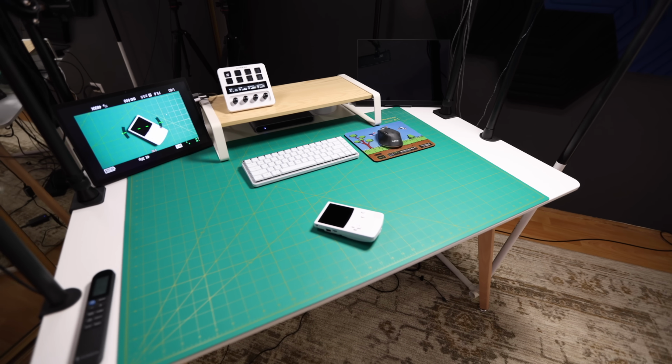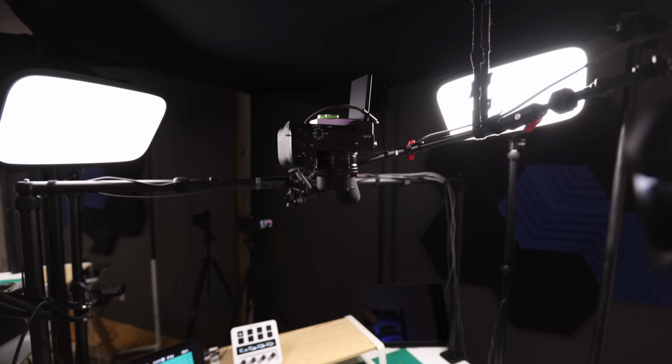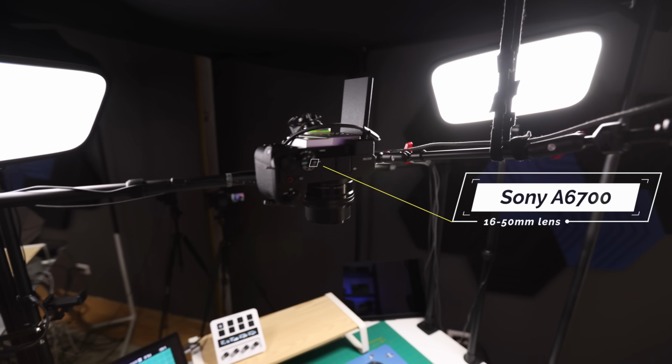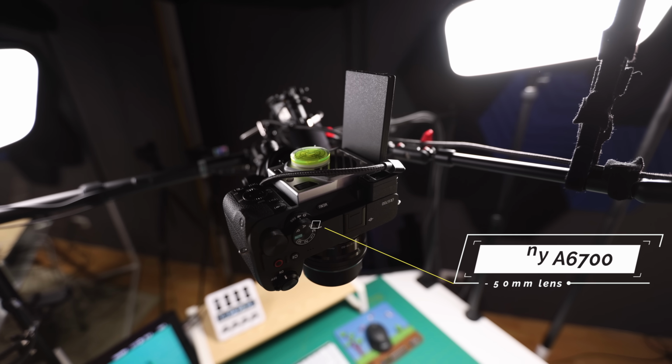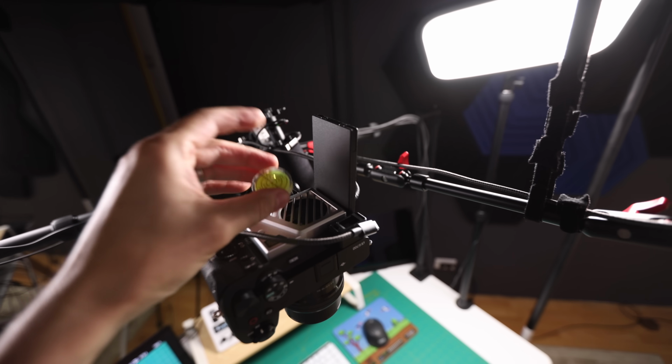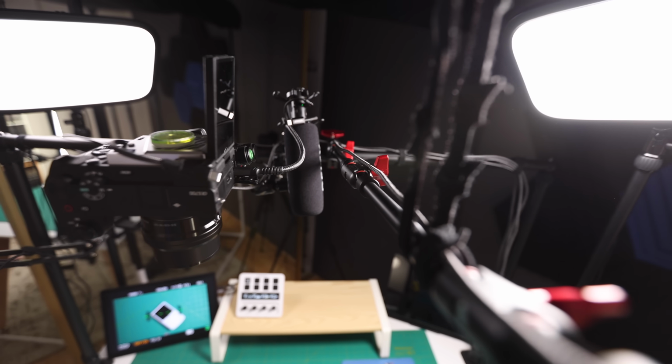Now the way I record this footage hasn't really changed over the years, but the equipment has. For example, I now use a real camera. This is the Sony a6700. I've got a couple additions to this. For example, it gets pretty hot, so I've added a USB fan. And then I also have this 3D level that I use to make sure that the shot is lined up perfectly.